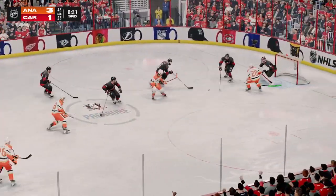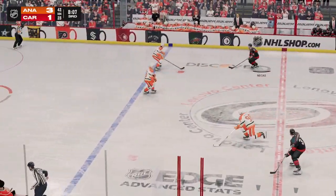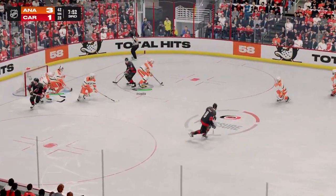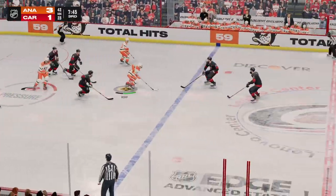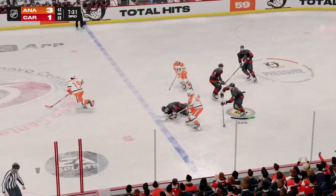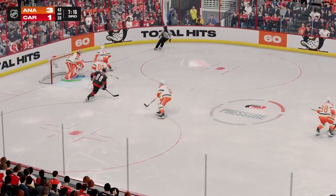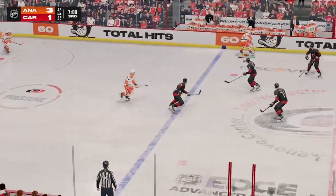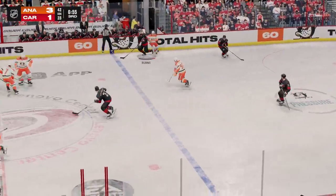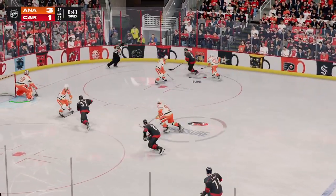Avoids the puck check. Dishes it off. Reads it perfectly and comes up with the takeaway. Can't hang on to the puck after taking it off. The Ducks take it across the line. Keeps possession on the play. The Ducks scoop it up along the boards. Anaheim's got the puck along the wall. Steps across the line and on the attack down the right side.